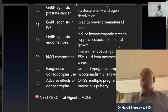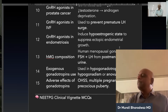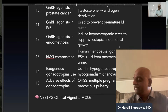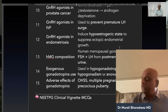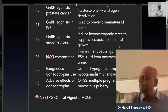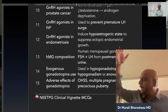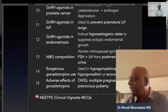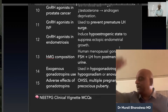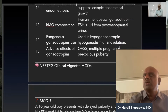Right? Now, what is HMG? Human menopausal gonadotropin. So, from the postmenopausal women urine, what will be very rich? Postmenopausal women urine will be rich in FSH-LH. Why? Because they don't produce estrogen from the ovary, so there is no inhibition on FSH-LH. That's the reason their FSH-LH is high. So menopause is a state of hypergonadotropic hypogonadism.